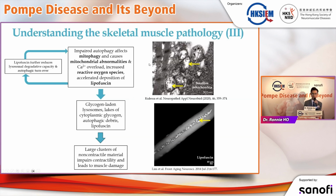Because worn out or defective mitochondria also need to be cleared by a process called mitophagy. And if there is impaired mitophagy, that will cause lots of mitochondrial abnormalities that are demonstrated in some studies. There would be loss of the membrane potential, overload of calcium in the mitochondria, and increase in reactive oxygen species. So when you hear about reactive oxygen species, you would expect these ROS to damage the fibers.